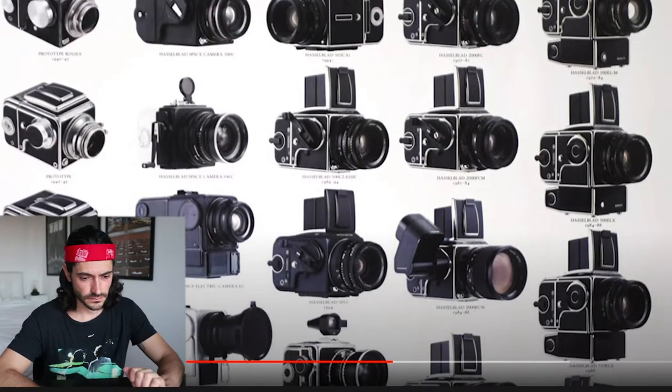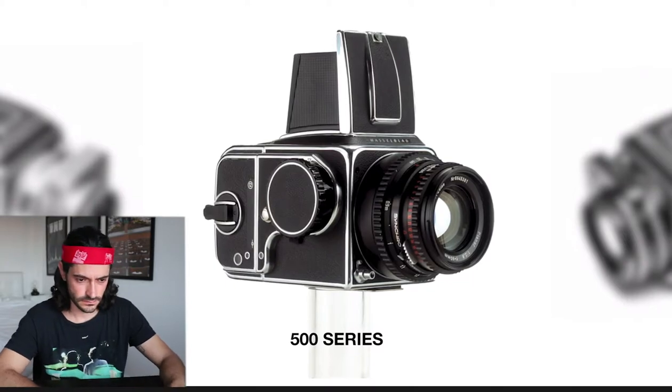You saw pimples in that guy's head. That's hard to do with a film camera. But of all the cameras Hasselblad has constructed, the 500 series is undoubtedly its most iconic.